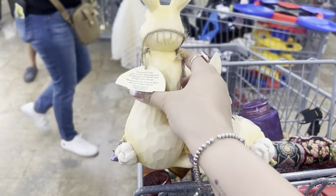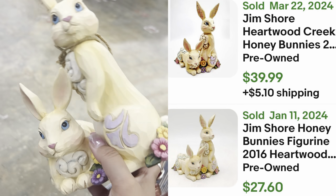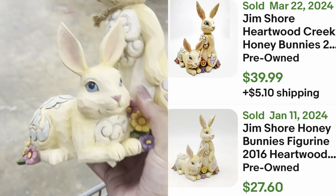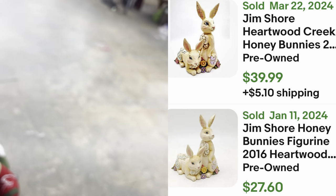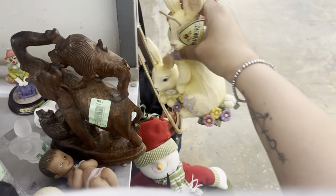Is it worth it? Let's check it out. All right, so as much as I want it, see how much it's being sold for. $20, $30. So at $20 for this, it's not a good pickup. So I'll leave it. The other ones are decent.